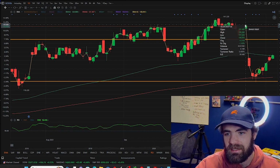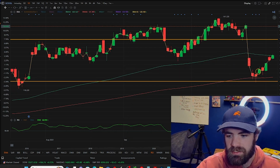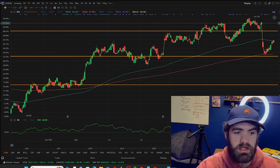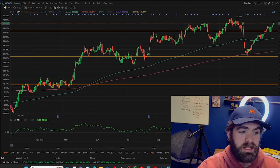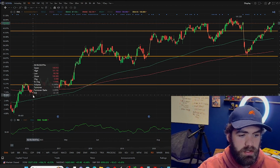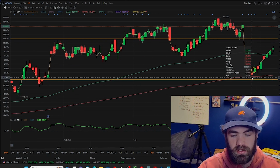So I waited, and the stock immediately sold off down to this red line. That red line represents the 200-day moving average line. You guys will see it used it as resistance, or it used it as support, excuse me, in the past, right? It hit once, twice, three times, four times. And then recently, I set an alert near and around that price.